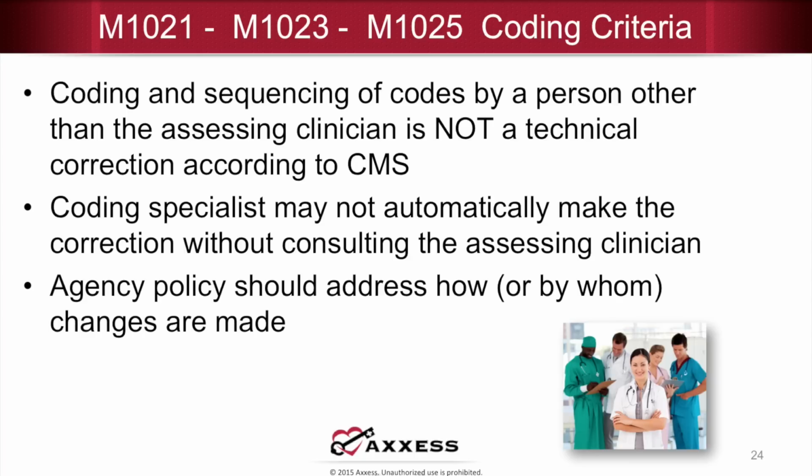We would have a little note that we had a conversation. We would do a communication note as well, and then I would sign that, and the QA lady would sign that as well. And that's how we showed that we did consult with each other and that some counseling went on and that we both agreed at the end, and this was not a technical correction, but it was something that needed to be corrected. So your agency policies should address how and or by whom those changes are made. And you need to have some way in your policy to show that the conversation actually took place and that someone didn't just go in and assign codes instead of the assessing clinician, okay?